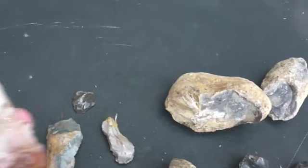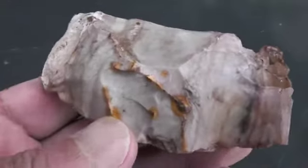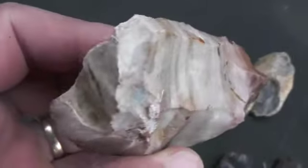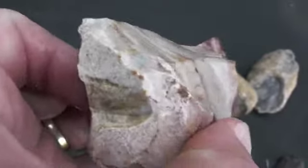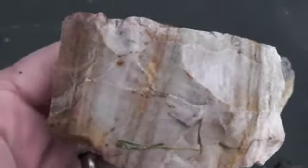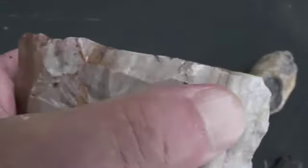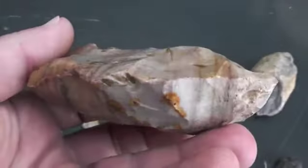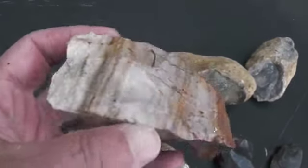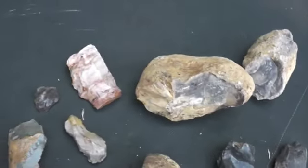Here's a cool piece, if I can get something out of it. Looks like they started working on this. It's a pink banded material. Looks like they were driving long flakes off of it that way. But it's real slick. A person ought to be able to get something out of that. That'll make a pretty point. Won't make a big point. It'll make a pretty point.